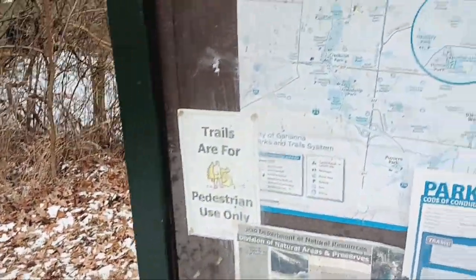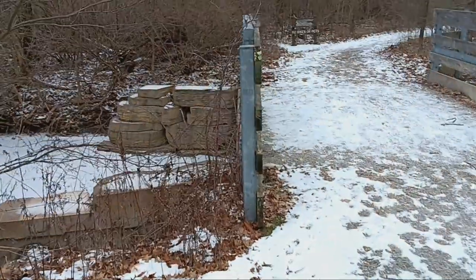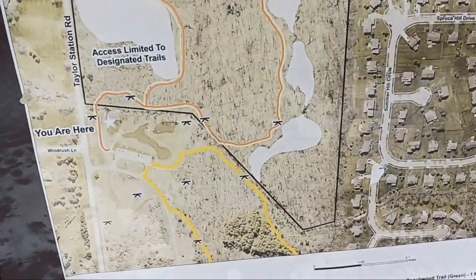Trails are for pedestrians only. It's been a while since I've been back here. I was hoping it might be a trail map. Okay, here is the map for both.